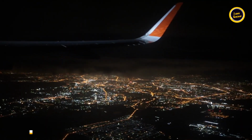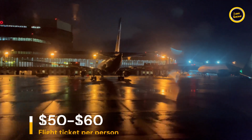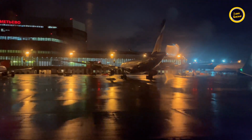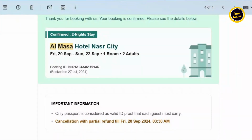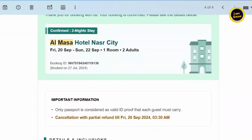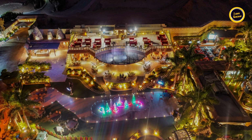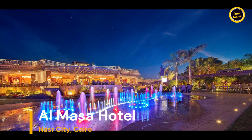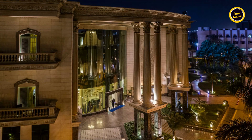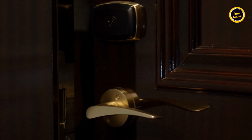Our flight from Hurghada to Cairo got delayed by 2 hours, and we reached Cairo pretty late at around 1 am in the night. We had booked our stay in Cairo at this amazing property by the name Al Masa Hotel in Nasr City. It's a lavish hotel surrounded by landscape gardens spread over 55 acres, built in a grand neoclassical style, and is situated at hardly 11 kilometers from the Cairo International Airport. We checked in at the hotel around 2 am and went off to sleep immediately.